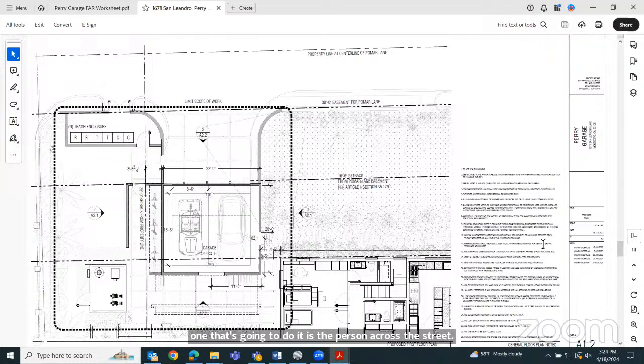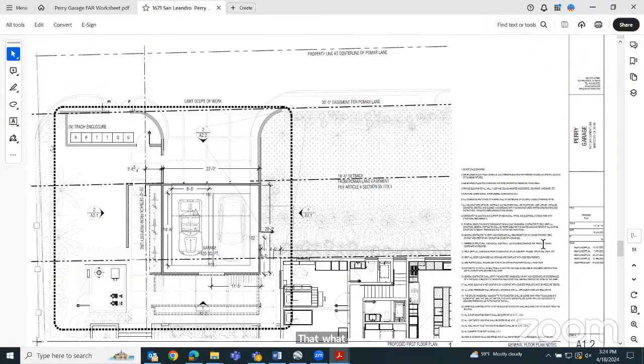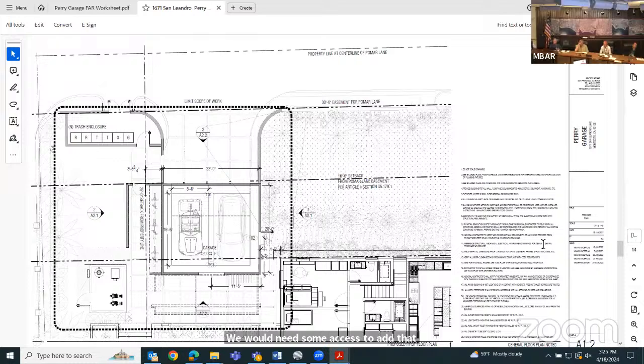I would add for the nexus argument that we would want Rhodes to weigh in about whether or not that is truly a mechanism by which safety could be improved, that it is indeed a condition that enhances the safety of the project. If not parking in the driveway somehow provides a more safe experience, we would need some nexus to add that condition to the land use issue. I think we were coming at it from an aesthetic point of view, not a safety one.